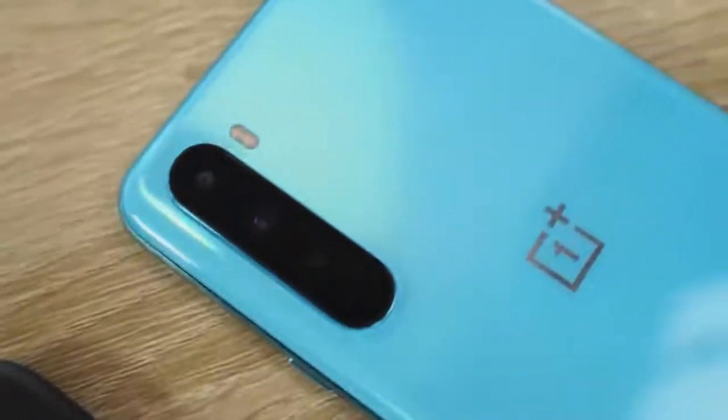Let me know what you think. Which would you pick, the Pixel 4a or the OnePlus Nord?